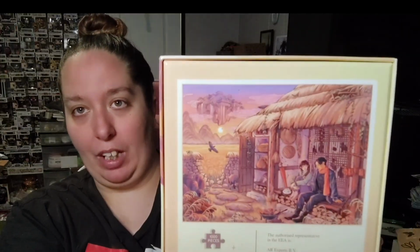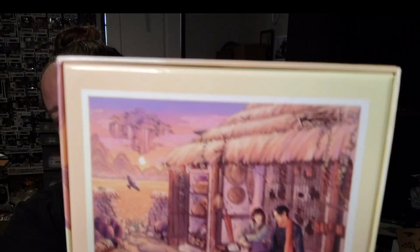That's okay. My only problem is that I have 2 cats and a 2-year-old. So putting puzzles together is very difficult because I never quite have the time or the space. But they are stunning. I don't know if we can see the whole picture. There we go. Kind of. Trying not to get it. There we go. It's going to be a stunning puzzle. I just don't know when I'm going to have a chance to put it together.